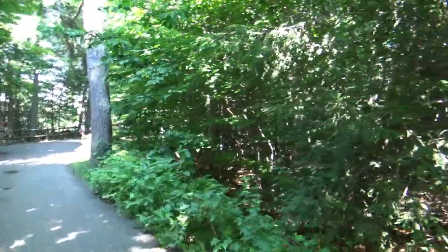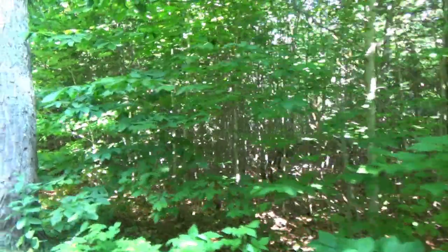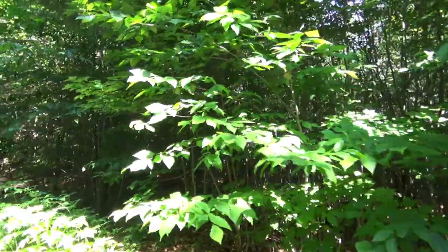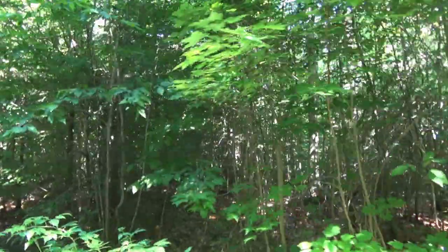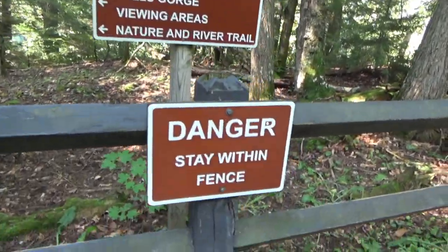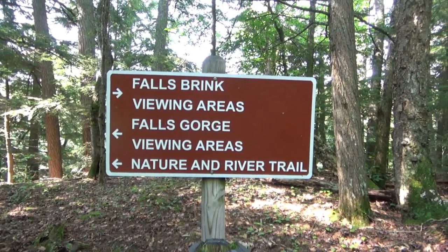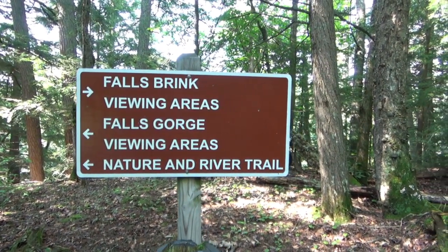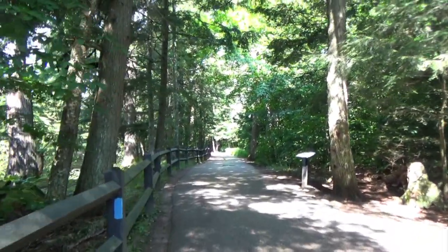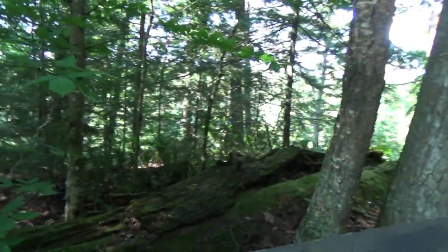Tahquamenon Falls State Park is a 50,000 acre state park that stretches over 13 miles in the eastern Upper Peninsula of Michigan. It's gorgeous. The reason for the state park's existence obviously is Tahquamenon Falls. It is the second largest waterfall east of the Mississippi. So the only waterfall that is bigger than this waterfall is Niagara.